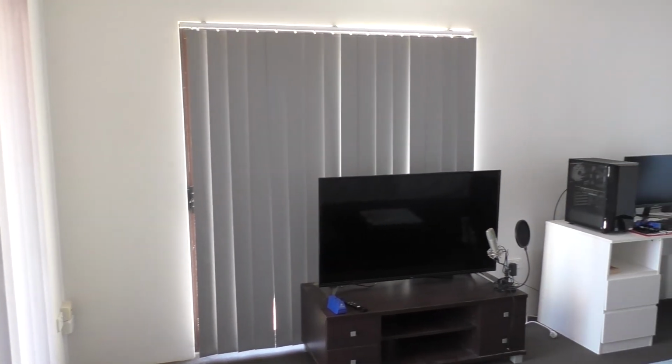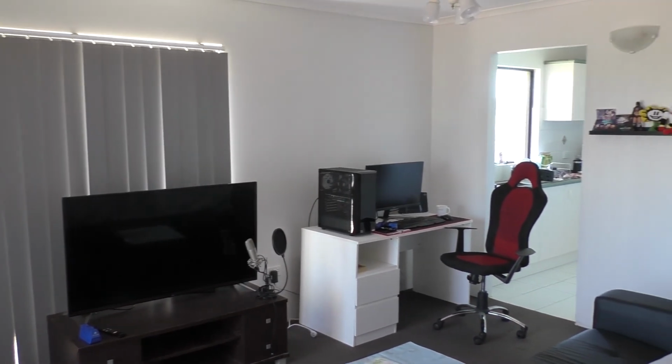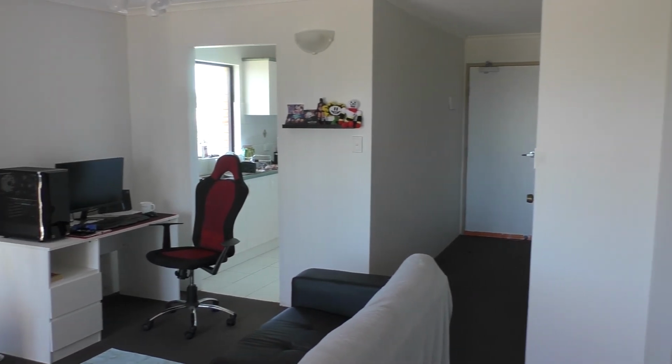I do like this room a bit better than the first one, as I spend a lot of time out here, and I can easily get straight into work mode, or if I just want to take it simple for today and casually play some games. I also like how the computer setup is right next to the fridge. That's a huge plus for me.